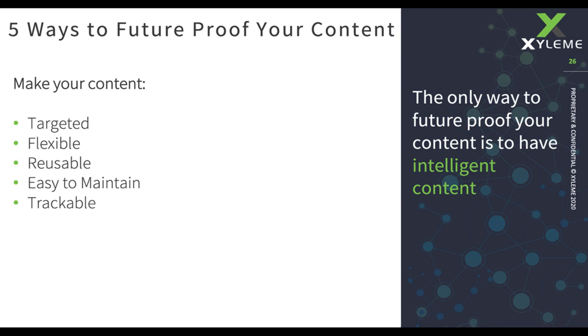So those are the 5 ways. So hopefully, you can take some of those and use them right away. Regardless of what tool you're using, you can definitely make your content targeted. So start to break it up into smaller pieces. Think micro-learning. People say that a lot, but I say, really don't get hung up on the size. It's more about bringing it down to the smallest useful unit. Try to make it more flexible.